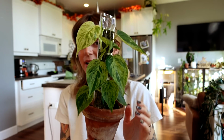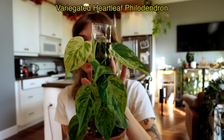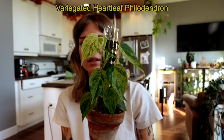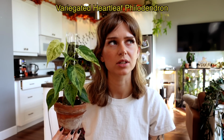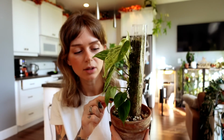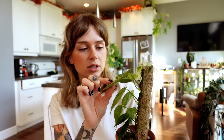Now this is my variegated Heartleaf Philodendron, as you can see. And this came to me as a tiny little cutting. When did I even get this? Was it in the winter last year? Or in the spring? Oh, I think it was this spring actually, like at the end of winter. Anyways, I got this as a cutie little baby cutting from Charmaine, and that was just so freaking nice of her to send to me.